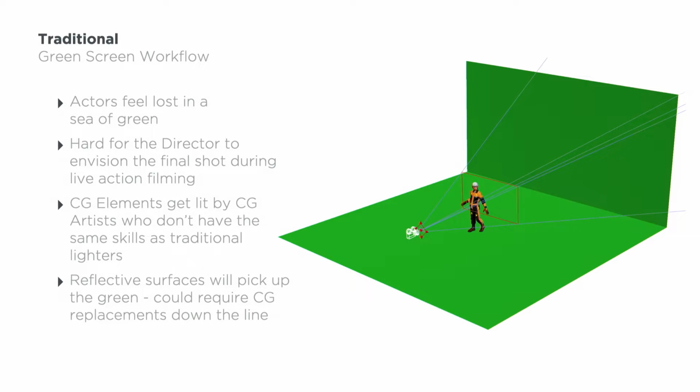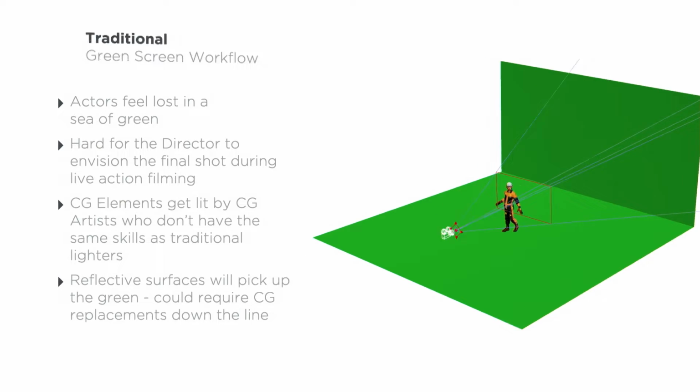The other thing is that CG elements end up getting lit by CG artists. So you've got the traditional lighters lighting the actors, and then you've got CG artists lighting the background. And so instead of sort of one mind thinking about both, you've got two people, and that again creates a potential disconnect. The other thing is that reflective surfaces will potentially pick up the green, and also the lighting of the environment. Ultimately, you'll have to play tricks to get those things to integrate together better. And often what will happen is you'll end up getting CG replacements done to fix those kinds of problems down the line. So it's sort of a fiddly process and not ideal.